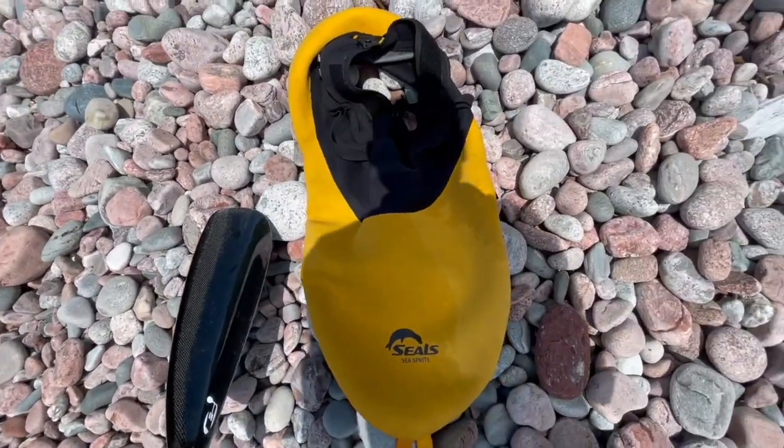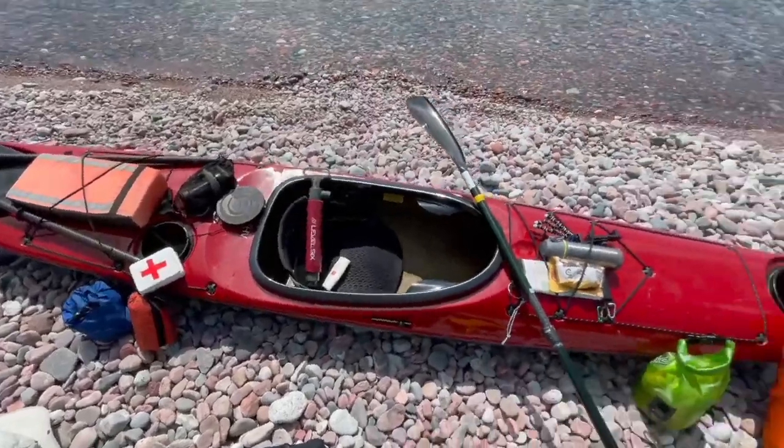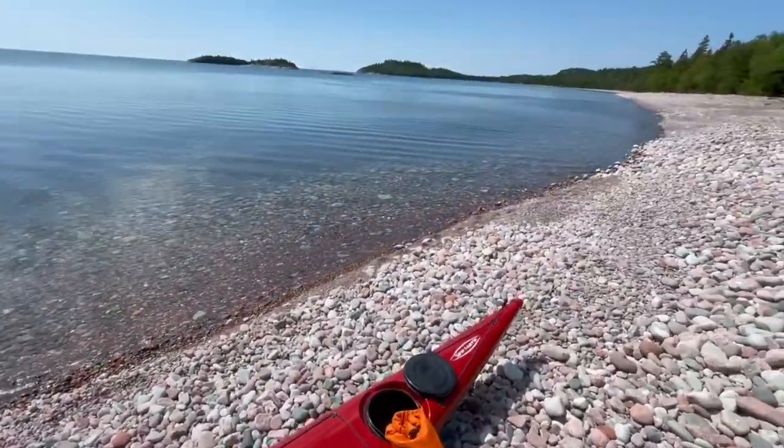And then of course we've got our skirt, and that essentially is what I pack to go on a day trip out here on Lake Superior.